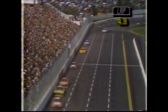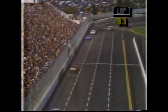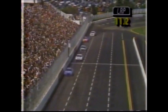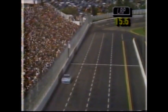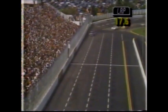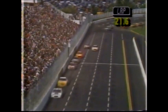We're going to have another field summary, another field snapshot. Watch as you're going to let the entire field go by, and you can see if your favorite driver's still on the racetrack. Barry Gant, Richard Petty, Jimmy Means. Here comes Dale Earnhardt, 25 car. Ken Schrader, 21.6. Just about where they've been running all afternoon long. Yeah, well, Rusty ran 21.2 when he was leading the race the last time we did this.